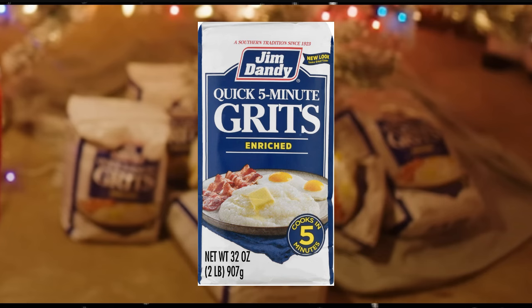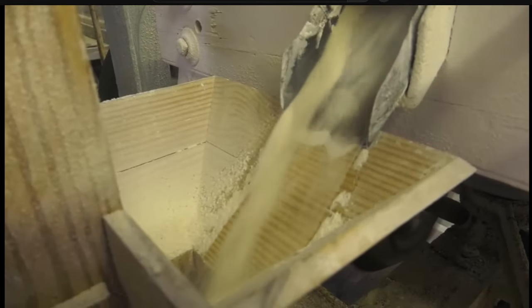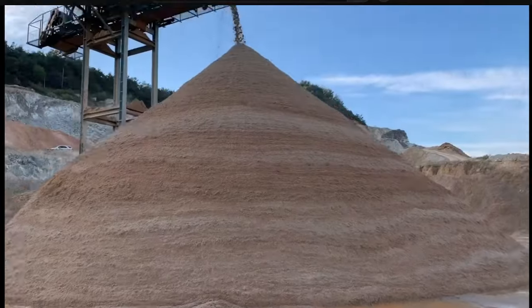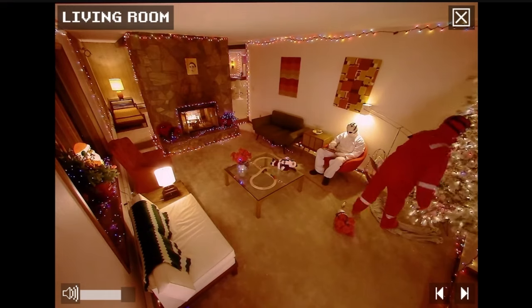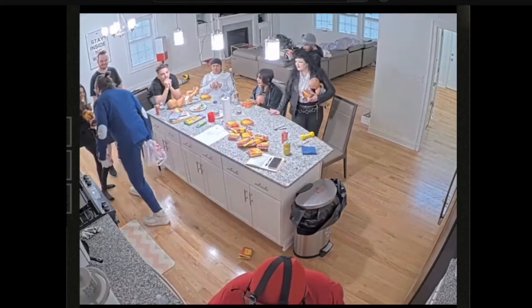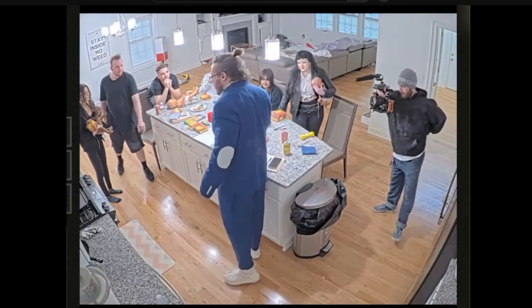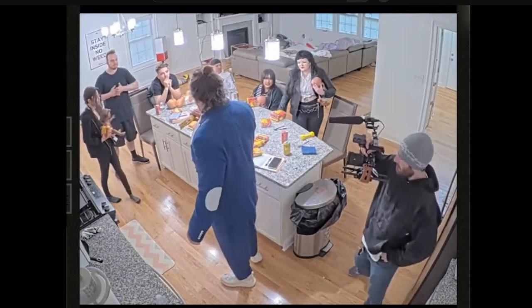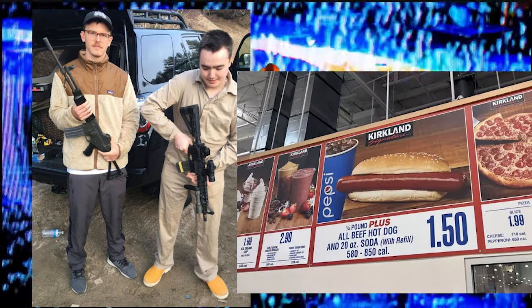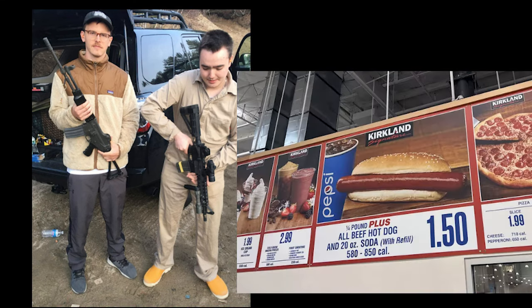If you don't know what grits are, and you're not from the South, they are essentially corn kernels ground up into annoying sand that tastes terrible. Why do they have so many bags of grits? Who knows? Could it possibly be for a challenge? Or maybe Jet went to Costco and bought a post-apocalyptic end-of-the-world supply of grits.